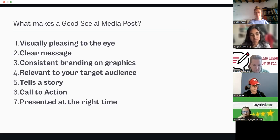So the second one is a clear message. So having consistent messaging. I would say when it comes to promoting a book specifically, the messaging should focus on the book and what you're trying to convey in the book and what your audience is struggling with. That is having clear messaging. You don't want it to contradict each other because again, you don't want your readers to be confused.